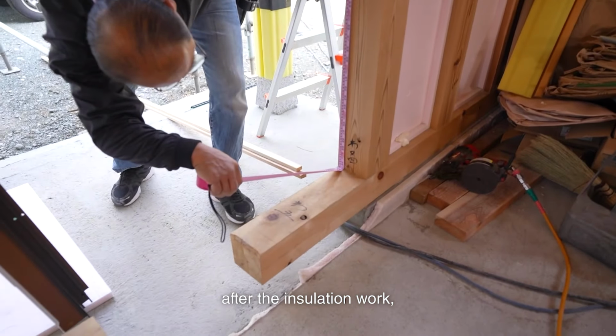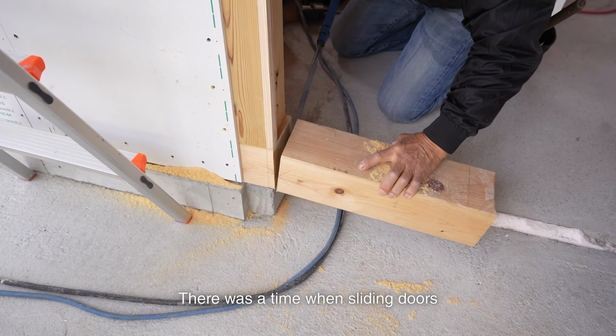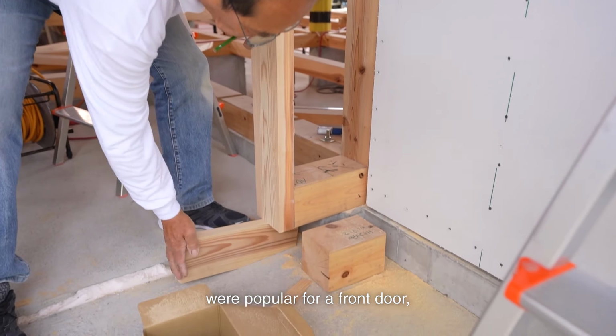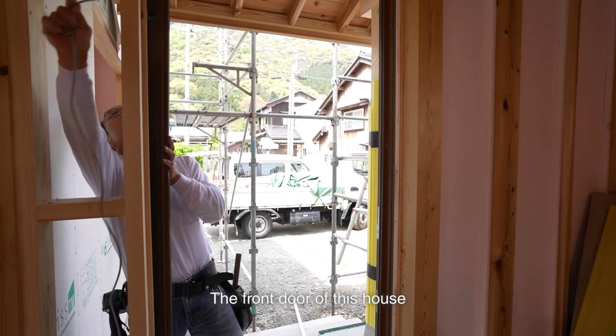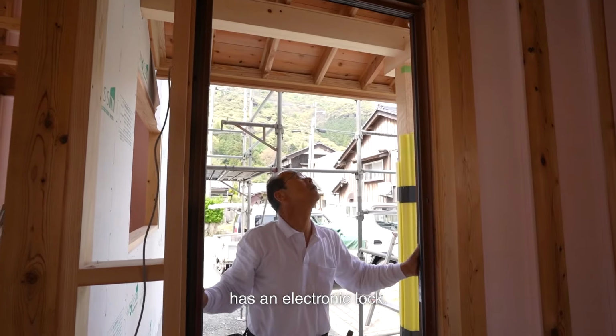After the installation work, I installed the sash. There was a time when sliding doors were popular for a front door, but now standard doors have gained popularity again. The front door of this house has an electronic lock. That's very convenient.